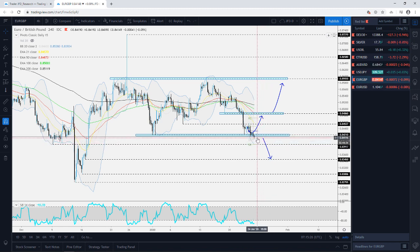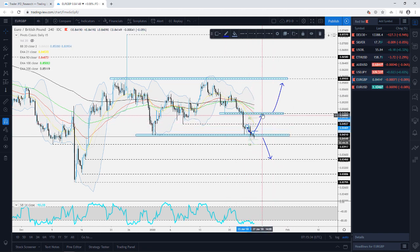So for now, you can see that yes, it is starting to drift lower. First of all, let's get rid of this arrow. So we didn't get that rebound. Initially we did get a rebound, but it didn't quite reach this area that I talked about previously, the 0.8486, because the 0.8486 is the one for us to watch in order to consider an upside correction within this wider range.